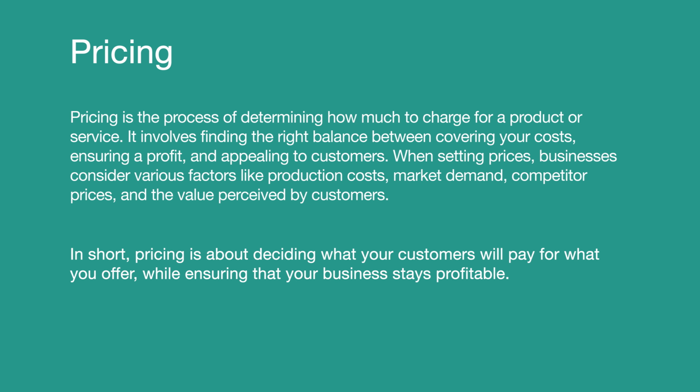Pricing. Pricing is all about figuring out how much to charge for your product or service. It's about finding that spot where you cover your costs, make a profit, and still keep your customers happy. Businesses look at things like how much it costs to make the product, what customers are willing to pay, what competitors are charging, and how much value customers see in it. In a nutshell, pricing is deciding what your customers will pay while making sure your business stays profitable.